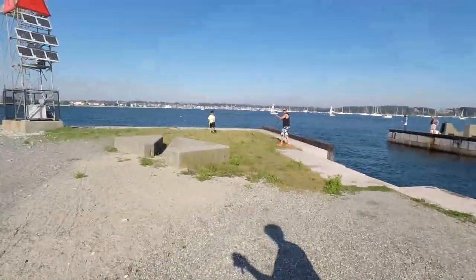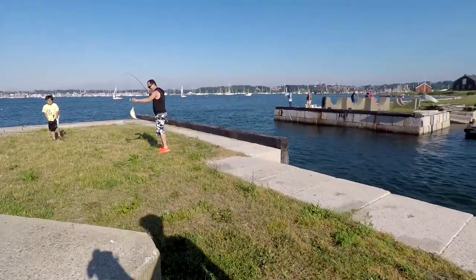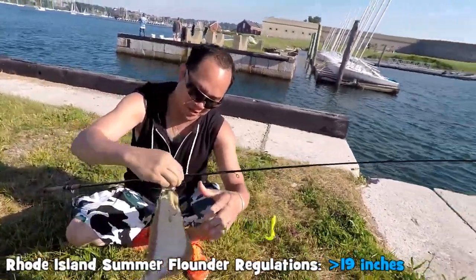Son, look at that! Woohoo! My brother-in-law just caught a little summer flounder on the Gulp right here. Well, I have bad news for you though. That ain't 19 inches. But still, yeah, the gold minnow is working, yeah?